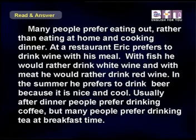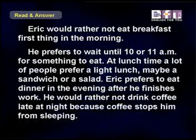Usually, after dinner, people prefer drinking coffee, but many people prefer drinking tea at breakfast time. Eric would rather not eat breakfast first thing in the morning. He prefers to wait until 10 or 11 a.m. for something to eat. At lunchtime, a lot of people prefer a light lunch, maybe a sandwich or a salad. Eric prefers to eat dinner in the evening after he finishes work. He would rather not drink coffee late at night because coffee stops him from sleeping.